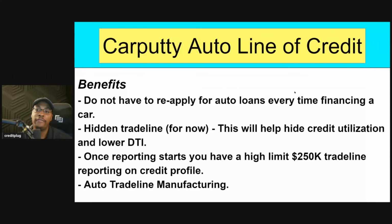Now, the other advantage, like I said, and it depends on how you're looking at it. Now, if you're someone who already has established credit, already has a lot of accounts, then the benefit might be more from the hidden trade line. But the other advantage, let's say once it actually does start reporting, as I just showed you guys, I have a $250,000 line of credit with Carputty. So once that does start reporting, it's going to be a high limit primary trade line reporting on the credit report. So this is going to give you a high limit comparable.